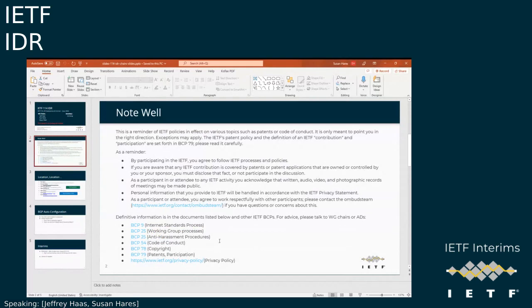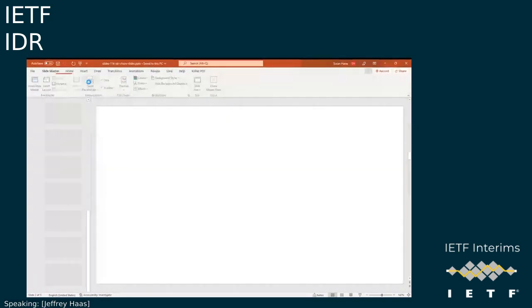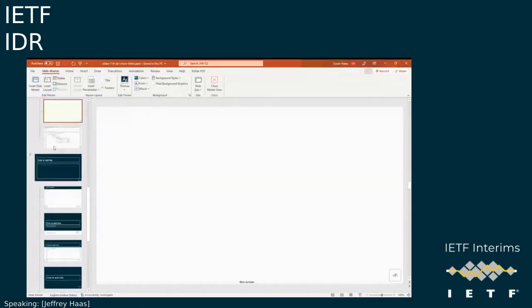We can now see that. You can now see the Note Well? Okay, that's all we needed, folks. Let me try to turn to the right view. Okay, so Sue, while you're doing that, we are at top of hour. We have a bunch of people that have just joined.